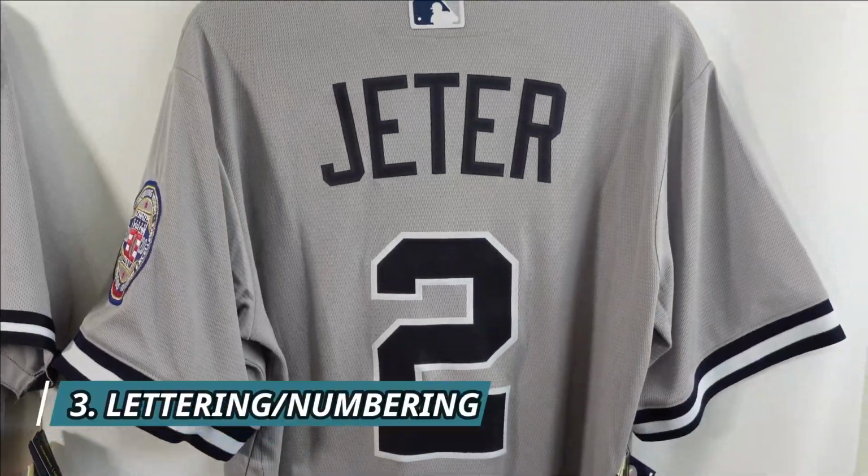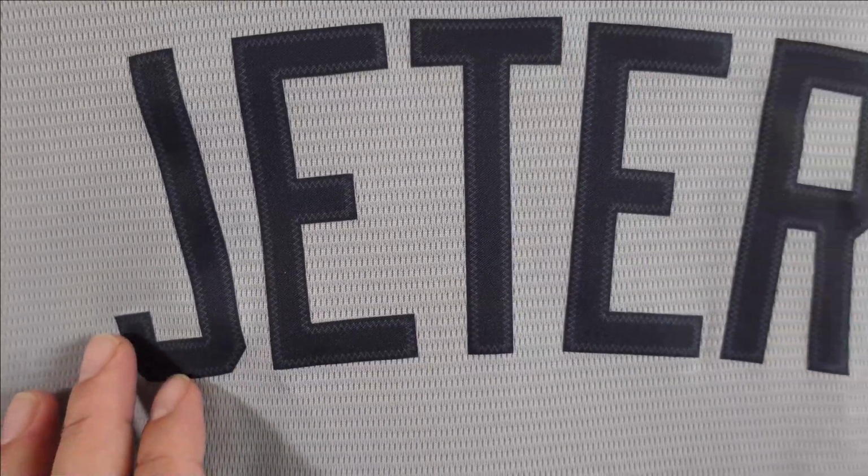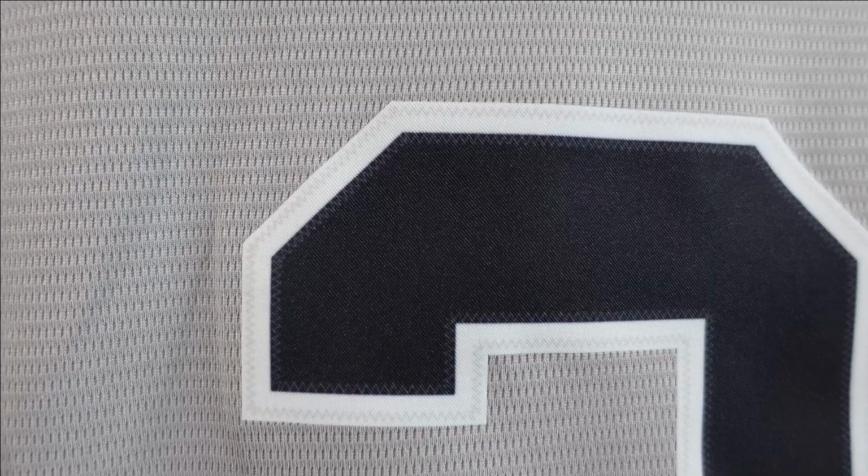The next thing we're going to look at is the lettering and numbering. On the Nike replica version, you've got Jeter across the back, but it is a polyester piece that is heat pressed. You can see that it looks like it has stitching on the lettering, but it's actually heat pressed. It just gives you an illusion that it's stitched. Nice and clean on the replica version, nice and flush. And on the back side, the numbering is the same style as well. It looks like it's stitched, but it's all a heat pressed piece.